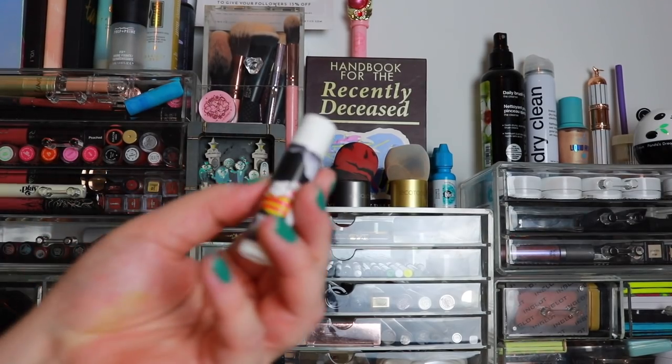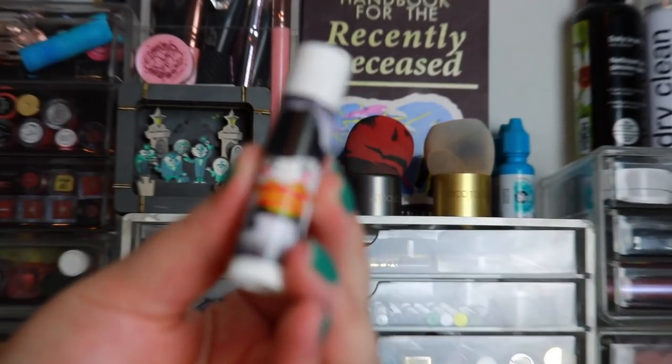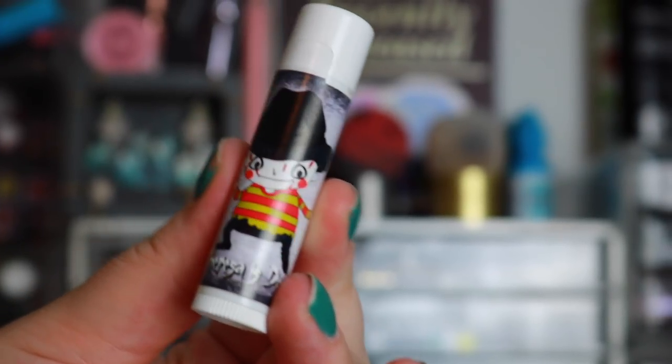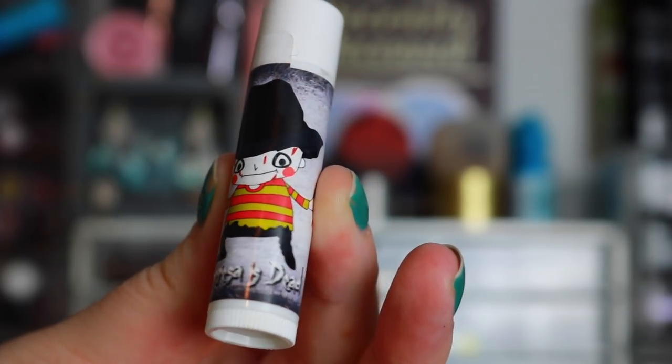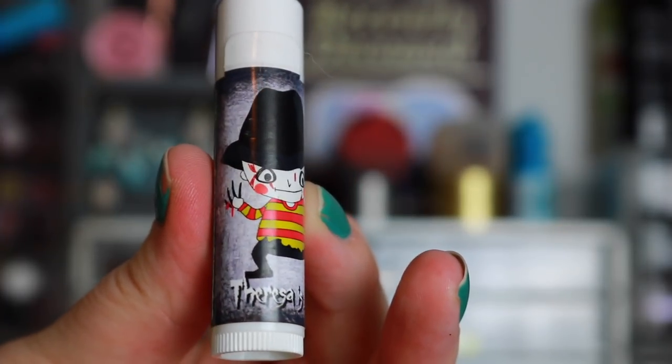And last but not least, one of the coolest things that I have ever received is this awesome chapstick that says Theresa's Dead on it. Anya, my gothic queen, sent this to me and I love it. I love it so much.